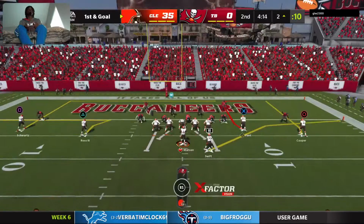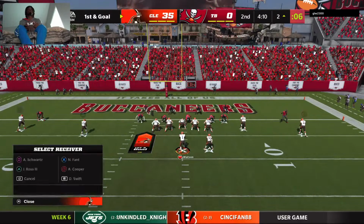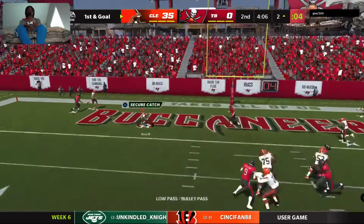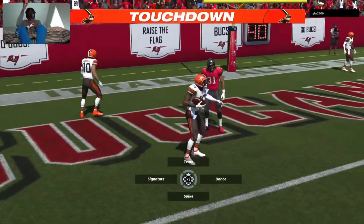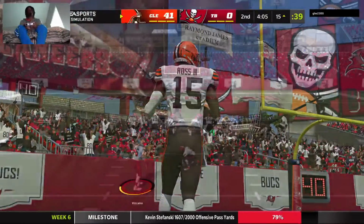2 big plays in succession. Not sure this D knows what hit him, but now they got to get ready. It's 1st and goal. Here's Watson. And that's going to be caught for a Browns touchdown. Deshaun Watson, 4 touchdown passes now in the ball game.